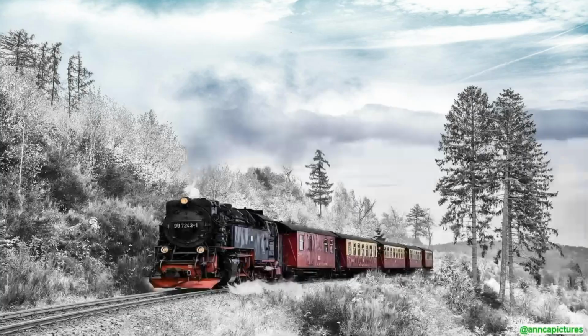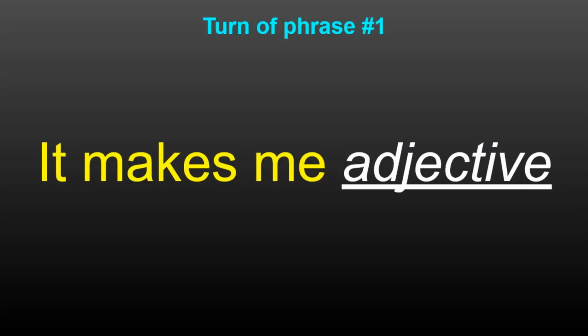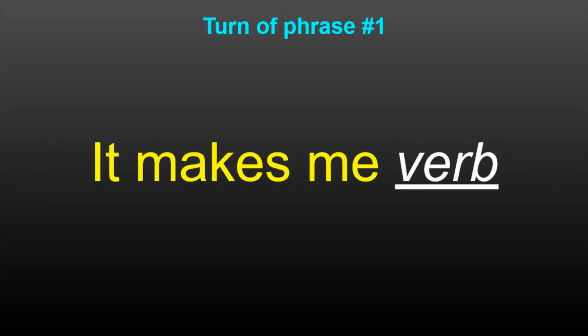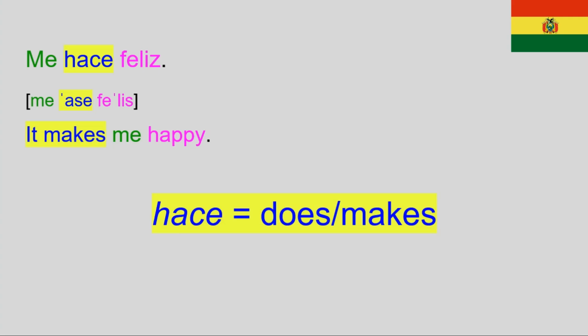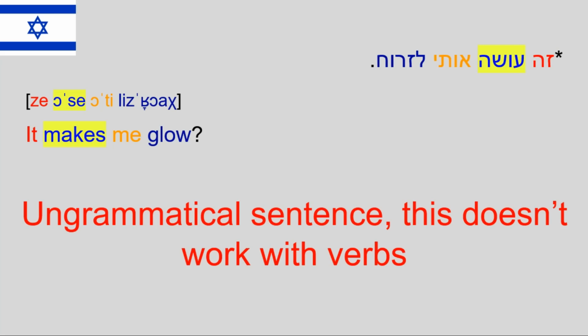Let's go! Alright, so the first turn of phrase is "it makes me blank." Blank could be standing in for either an adjective or a verb, and some languages treat those differently. Now, oftentimes you could probably get away with directly translating the phrase, like in Spanish, where "it makes me happy" is me hace feliz, and "it makes me glow" is me hace brillar, both direct translations. But in Hebrew, this would only work on the version with an adjective.